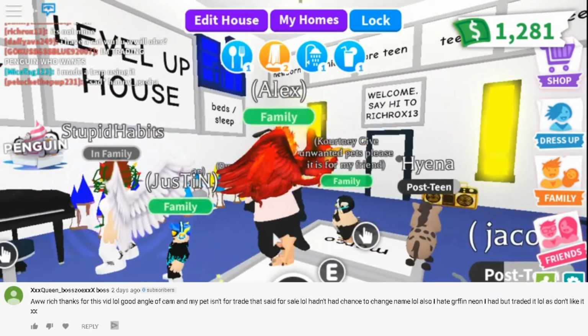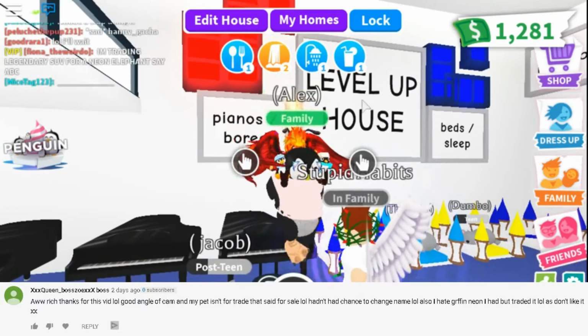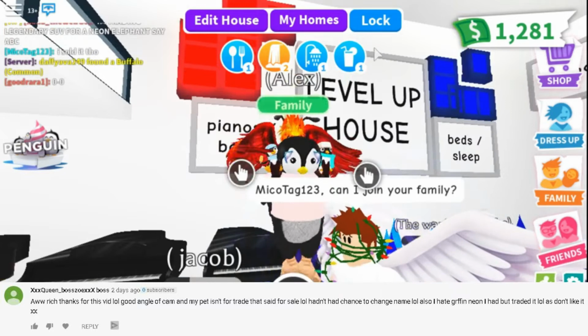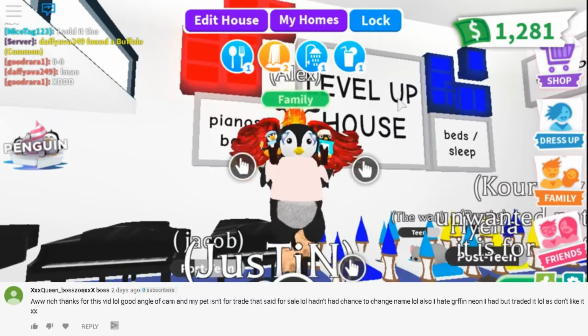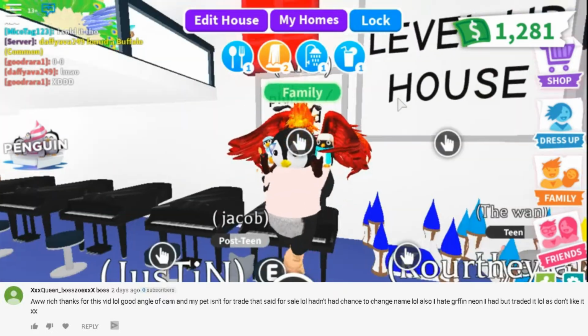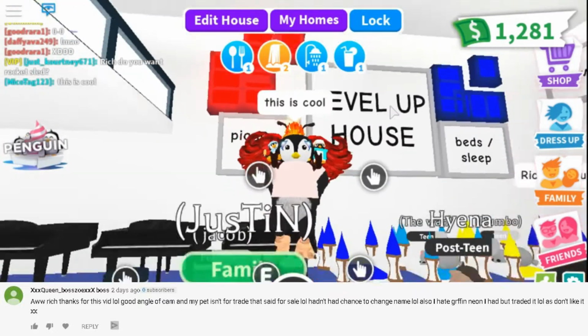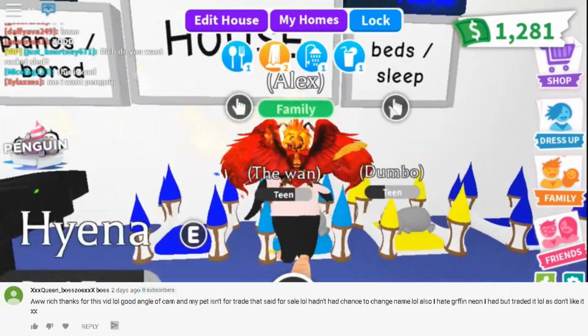Good angle of cam. And my pet isn't for trade, that said for sale. Lol, I hadn't had the chance to change my name. Also, I hate the Griffin I had, but traded it. Lol, us don't like it. Yeah, I don't like the Griffin too. That's why I didn't have it too.